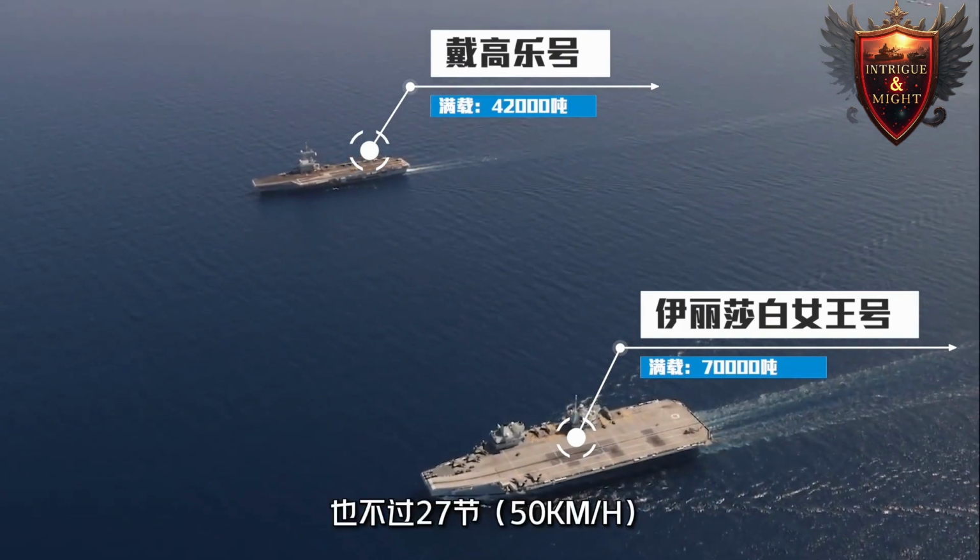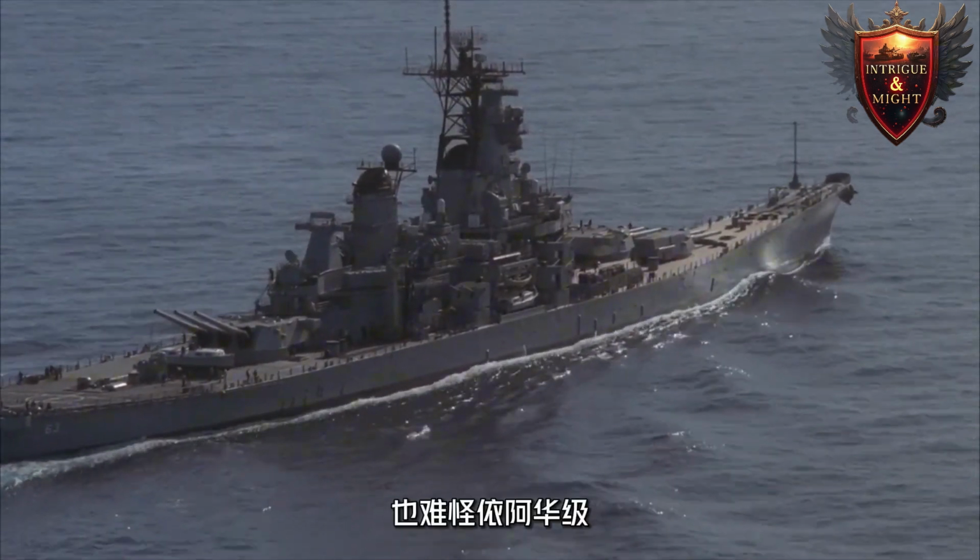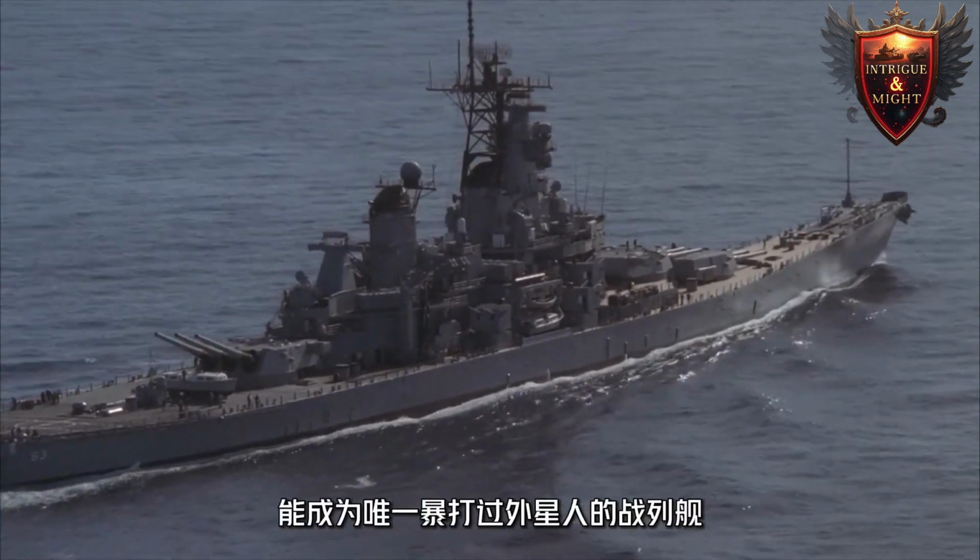No wonder the Iowa class could dominate its foreign counterparts. It hit hard and fast. No surprise it became a legend, the only battleship to truly rule the seas.